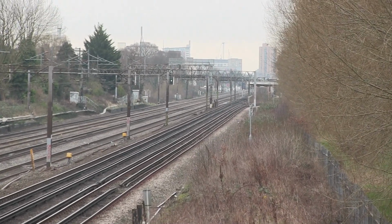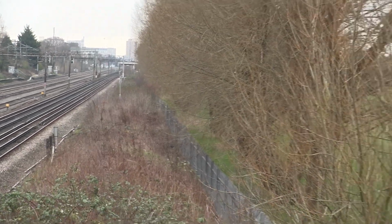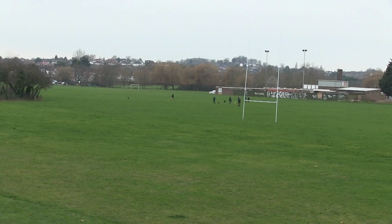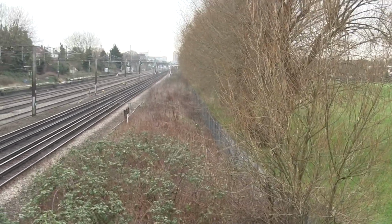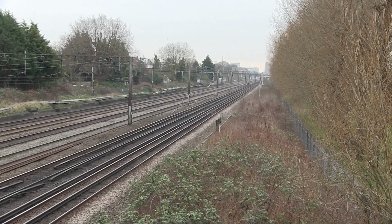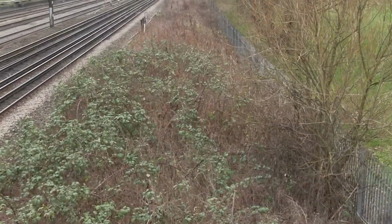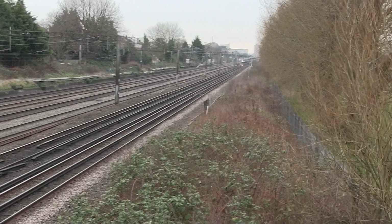So I've just walked a few hundred yards down here to a football rugby field. The field there, and what looks like a changing room or something like that. Got the dogs. And here's the first train we're going to film. Oh, there's two together here, just about.